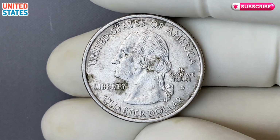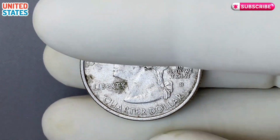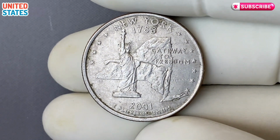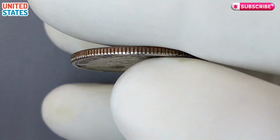Be sure to examine other parts of the coin as well. Sometimes the doubling can appear in unexpected places, like the stars or other parts of the Statue of Liberty design. Once you think you've found a 2001 New York quarter with a double die error, it's crucial to have it professionally graded.